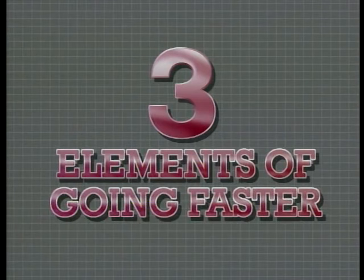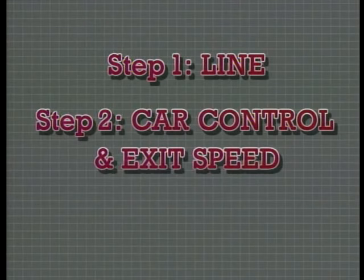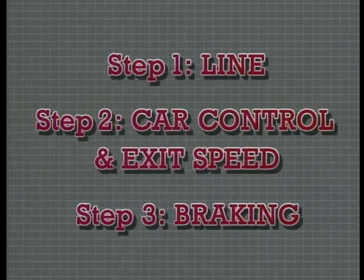Let's go over our logical list again. First, we find the line. Next, we develop our car control so that we get higher corner exit speeds. Finally, we work on braking. Let's go back to Carl and get more deeply into the line.